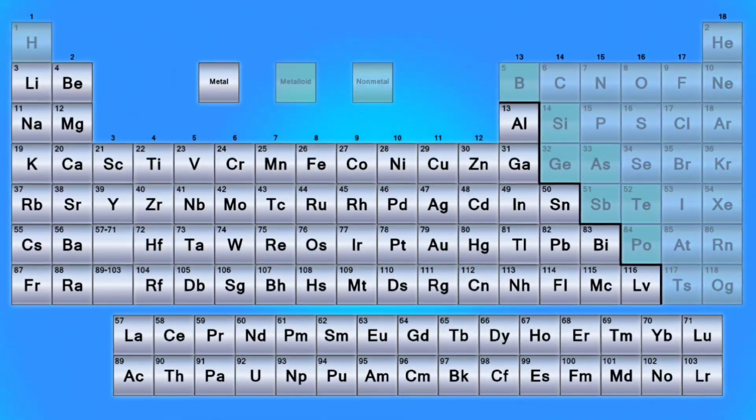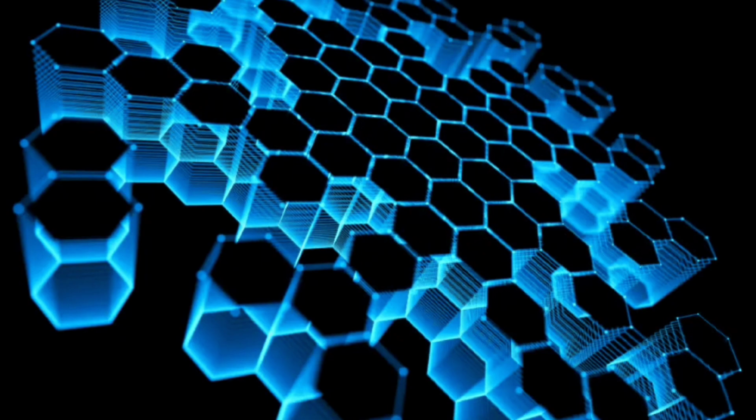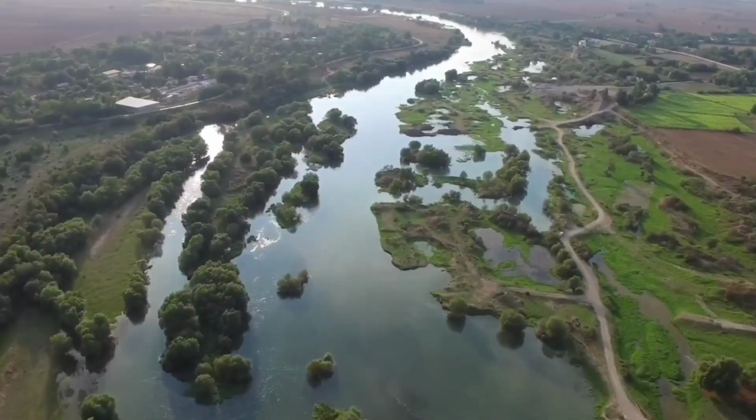The answer is that a metal will conduct electricity. Carbon will conduct electricity when it's in the graphene state, but a metal will conduct no matter what state they're in. And so to understand metal, we need to understand electricity, and for that, we need to talk about Pharaoh.